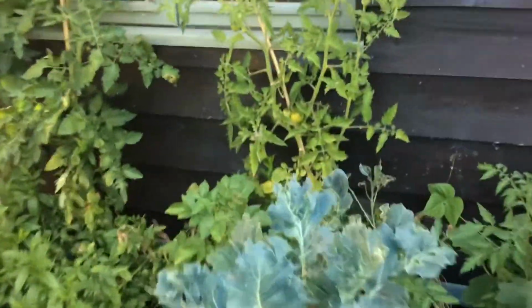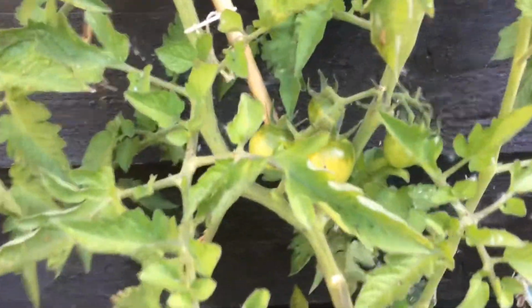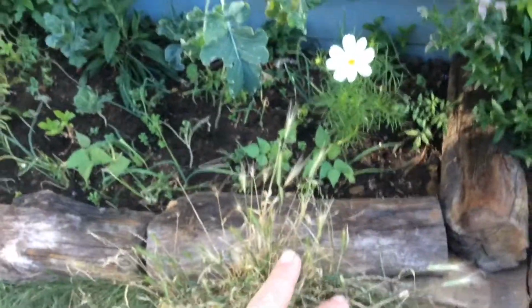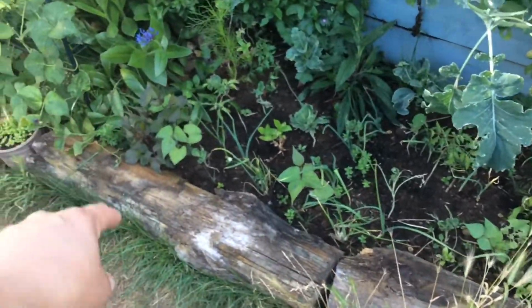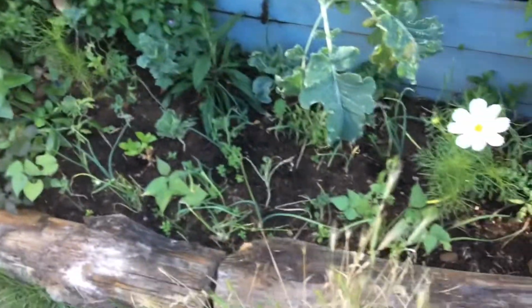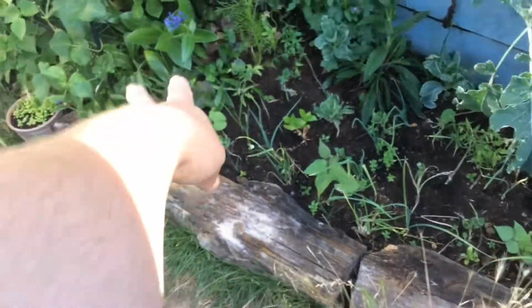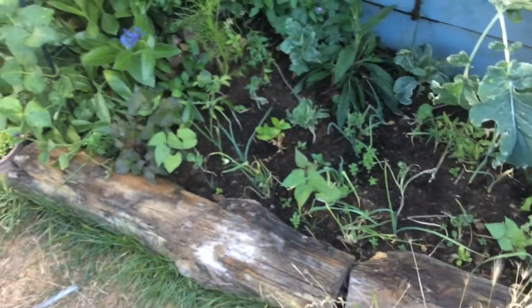Tomatoes are coming on beautifully. So you can see it's really wild. Look how lovely this is. I did another video where me and my son made this planter, all for free, all out of recycled material, and I've just dotted in some plants and they're coming up beautifully.